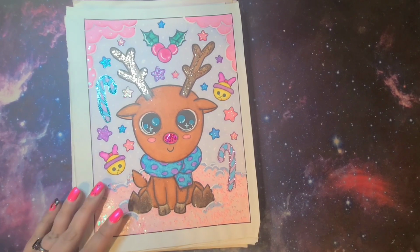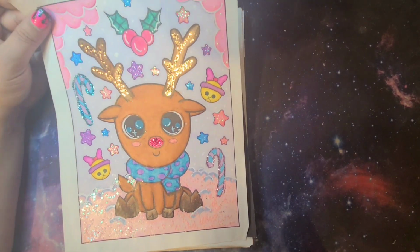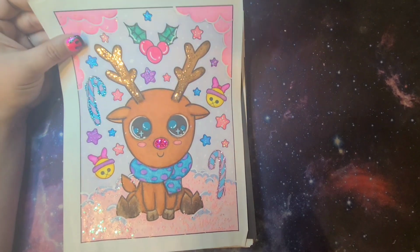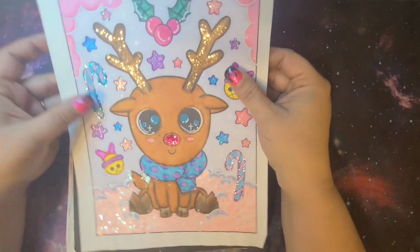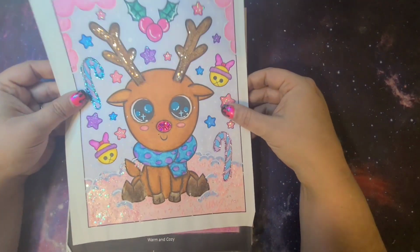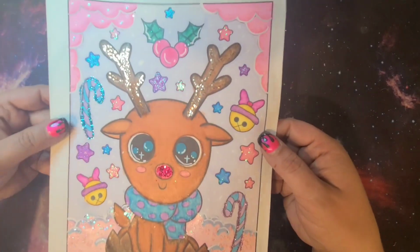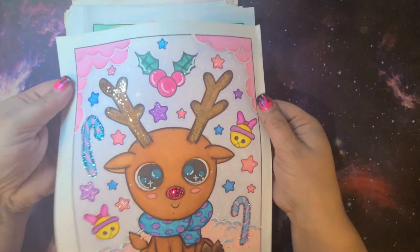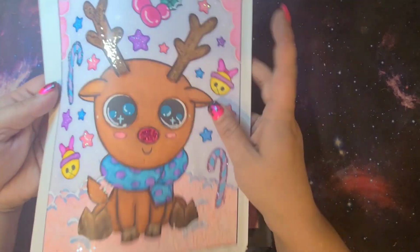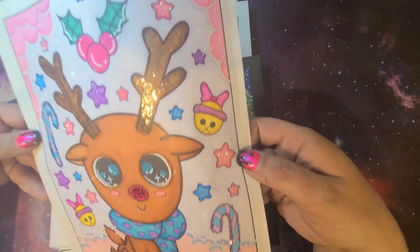This one as well was kind of, I don't know if I would call it a complete dud, but this is from Daily Art Hour, and I added a bunch of star glitter to the clouds and just made it really, really Christmassy, I guess you could say, because I added a lot of glitter to Rudolph here. I made his nose glittery, everything.